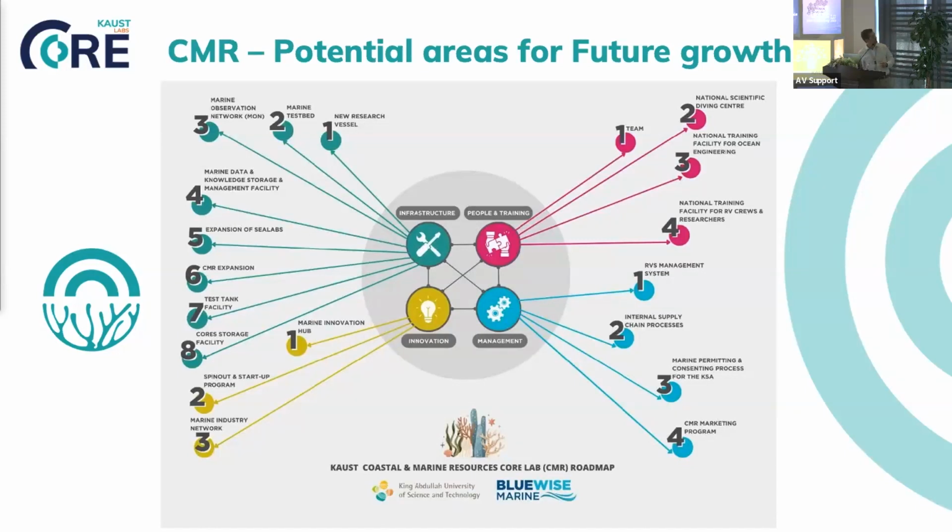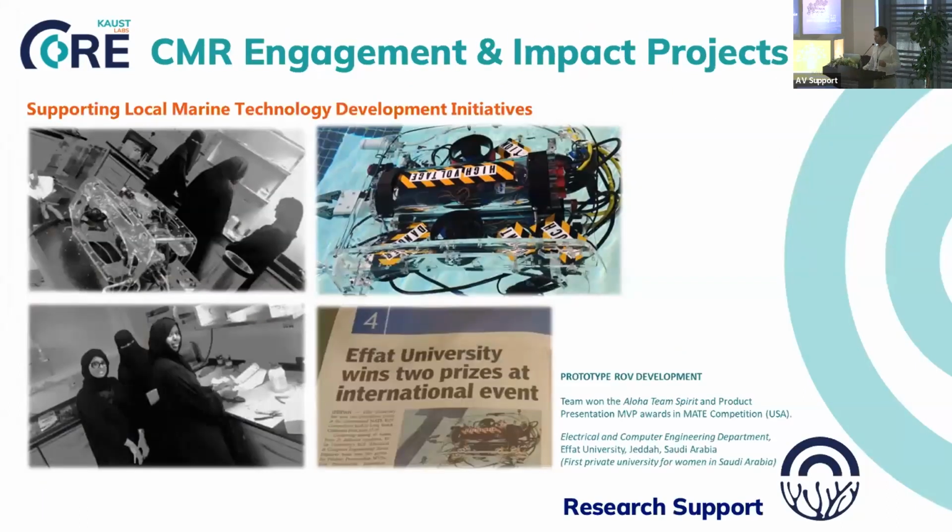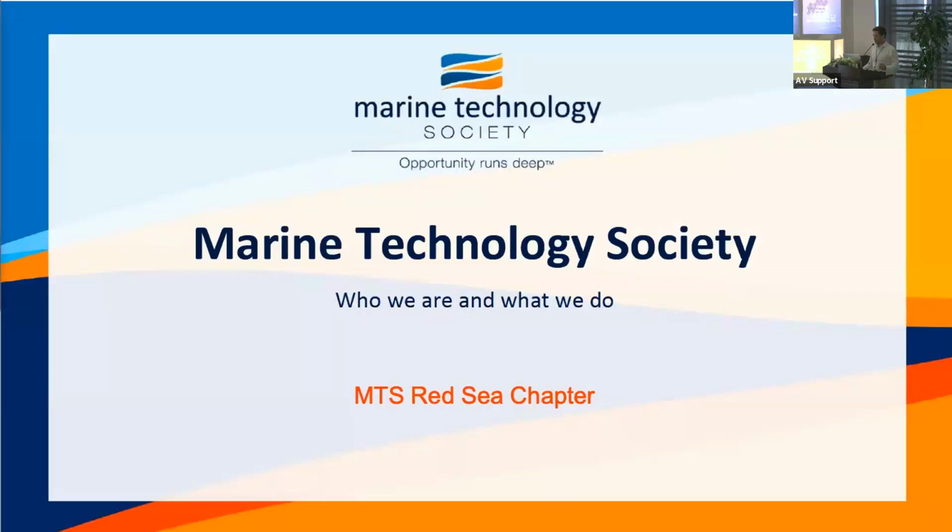And for people training, this is really crucial for us. So our team training the next generation of Saudi engineers and scientists is crucial. The need for this knowledge is very high right now. With NEOM, Red Sea project, all these different projects, everybody's looking for this knowledge, and there isn't enough. So what we're doing to do that, we joined MTS, and through MTS, we opened the MTS Red Sea Chapter.